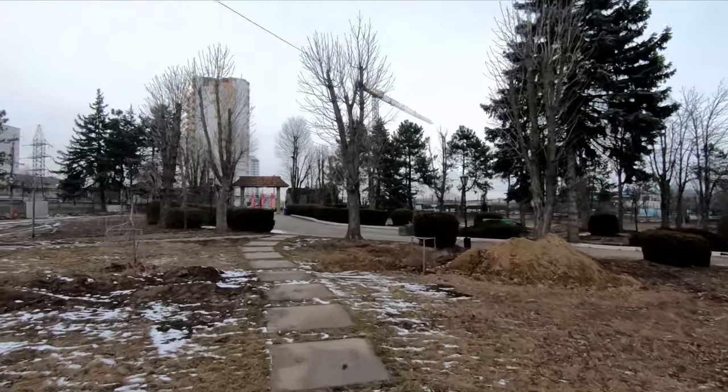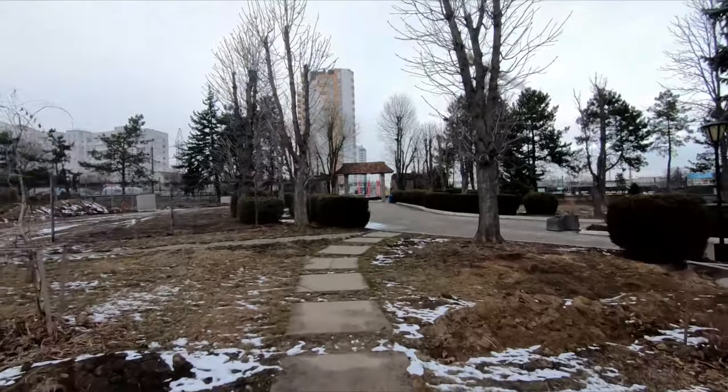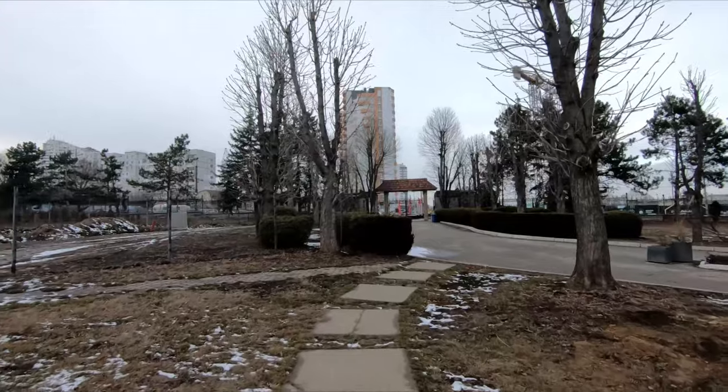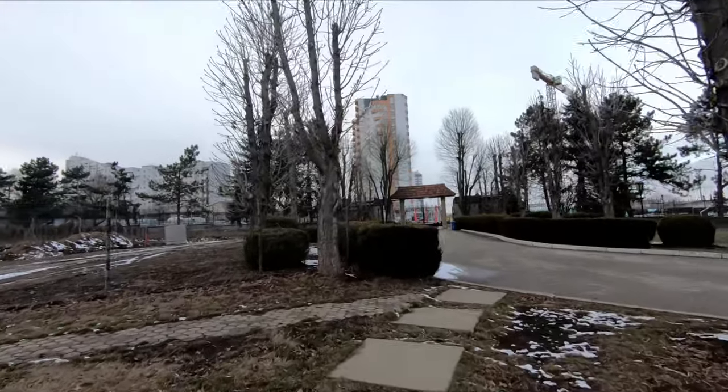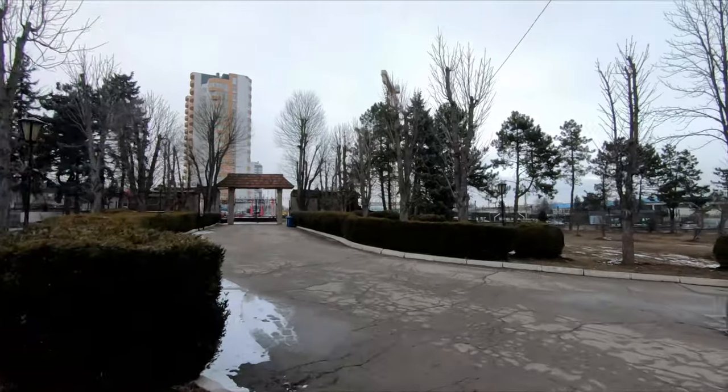So to finish off the day and the video, I'm going to take one last photo. Just on the other side of this park are two buildings, either side of, I guess, the main road that goes into Chisinau. It's called the Chisinau City Gates.